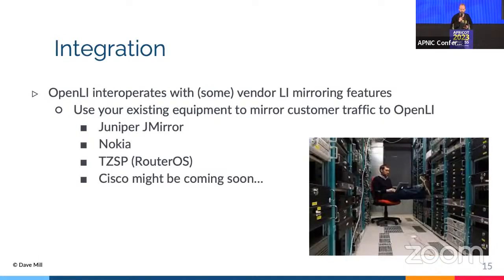So, integration. OpenLI integrates with most of the main vendors' mirroring features. You can use Juniper FlowTap or JMirror. You can use the Nokia mirroring system. You can use the MikroTik TZSP traffic mirroring system. And Cisco could be coming soon if we can fund the development of that.